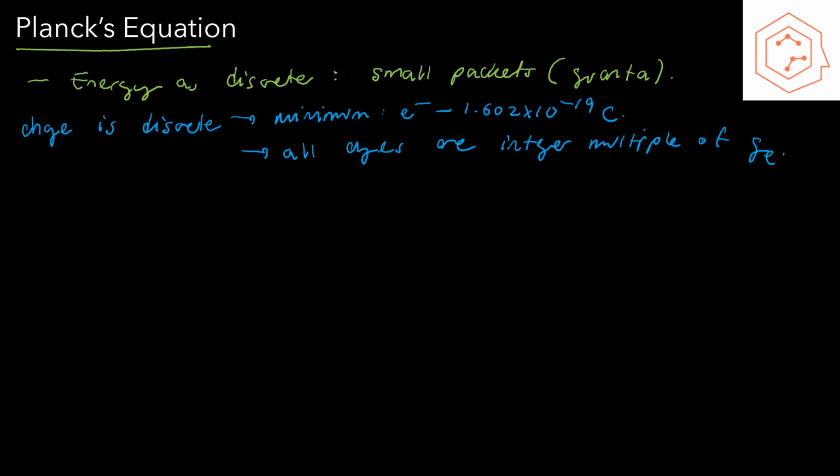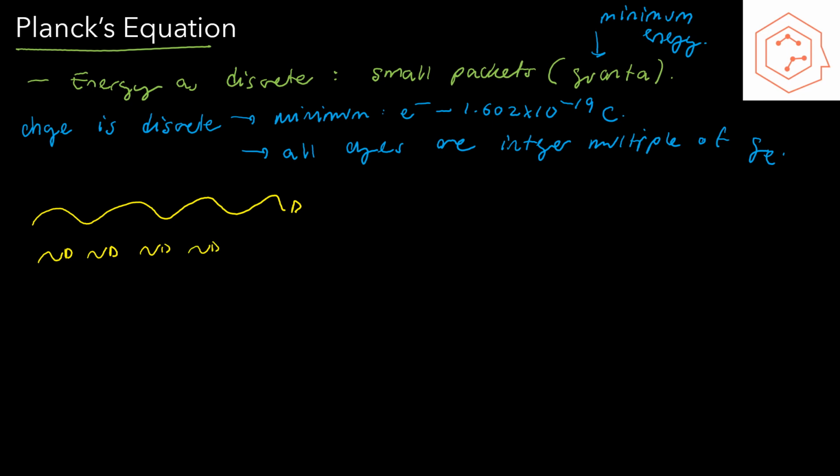So it's the same idea here. We have energy, and we have a minimal energy, which is the energy of one quanta, and all other energies have to be an integer multiple of this minimum energy. So this is essentially just a minimum amount of energy. If we had a continuous beam of light, which we used to imagine as a continuous wave, instead Planck is saying that it's composed of many smaller wave packets called quanta. And the energy of a quanta is directly proportional to the frequency of the electromagnetic wave it came from.